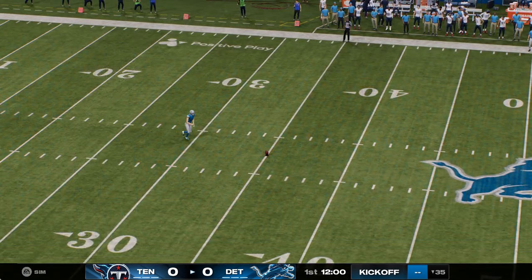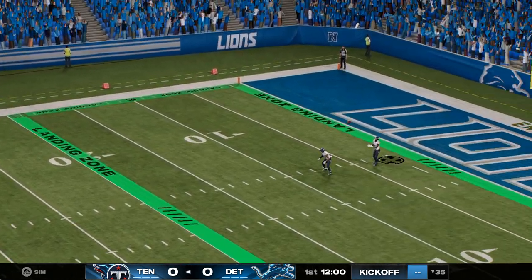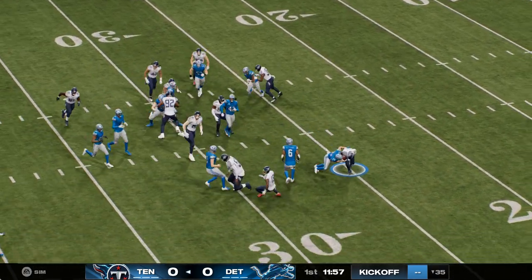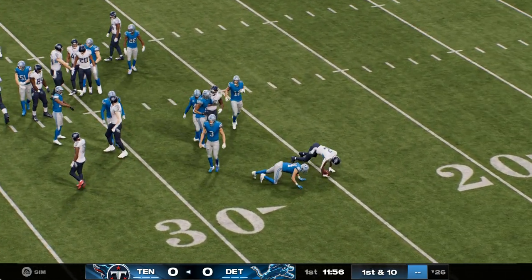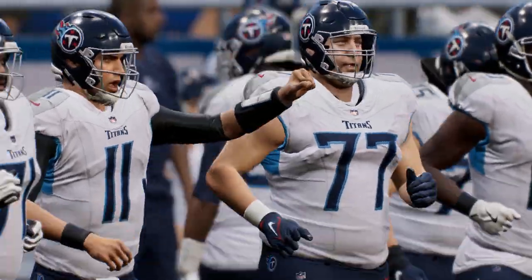The punter, Jack Fox, has us ready to go, and we are underway here at Ford Field. And he'll take it up past the 25 to the 26-yard line. So the Titans set to go to work for the first time.